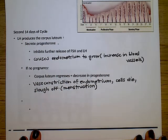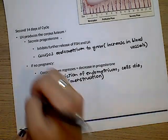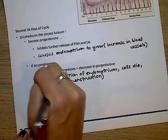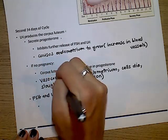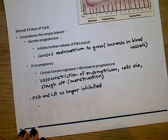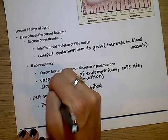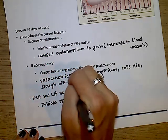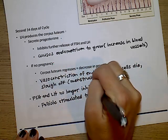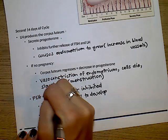I should word that differently. That's what a female's period is. Okay, at this point, FSH and LH are no longer inhibited. So we can start the cycle over again. The follicle is stimulated to develop. And the follicle will ovulate again on day 14.